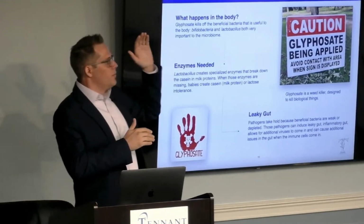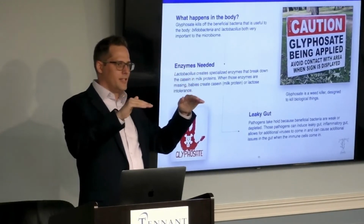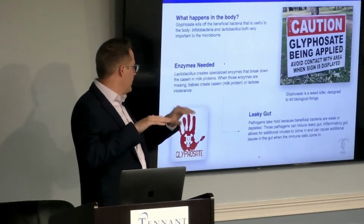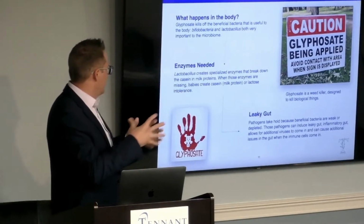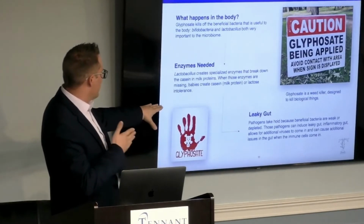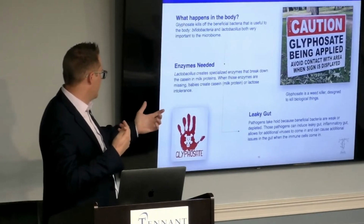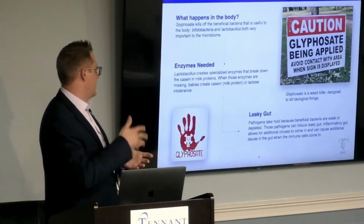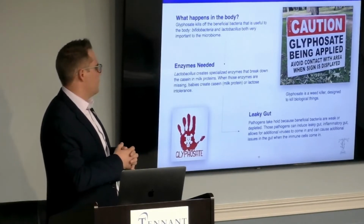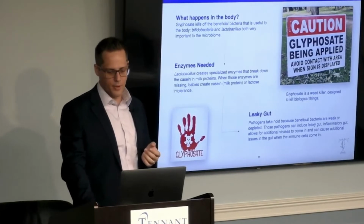So we have something that kills off the bacteria. We don't have that bacteria. That bacteria is needed to help create those enzymes. Those enzymes don't work, and then we can actually end up with an intolerance. Then, as we take it a step further, we understand that the pathogens take hold because the beneficial bacteria are weak or depleted. Those pathogens can then take the additional step to cause inflammatory gut, leaky gut, additional viruses, some of the stuff that Dr. Tennant was talking about just moments ago.